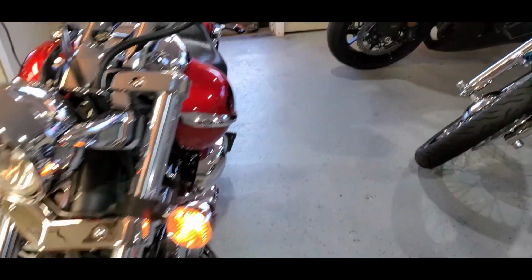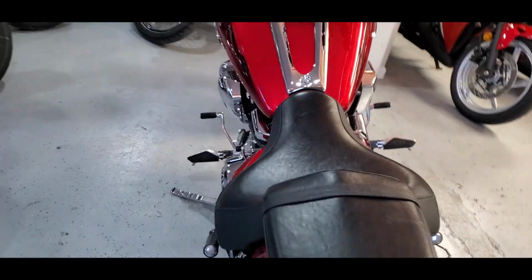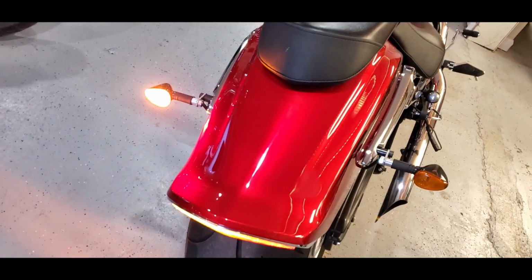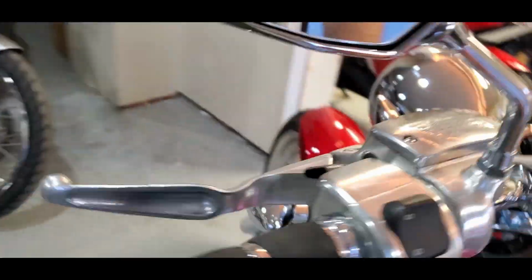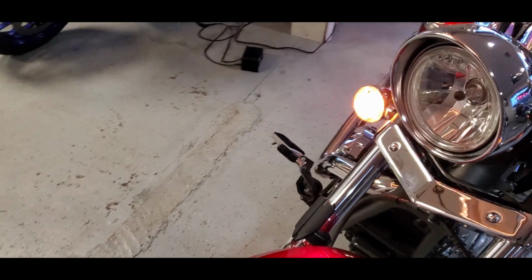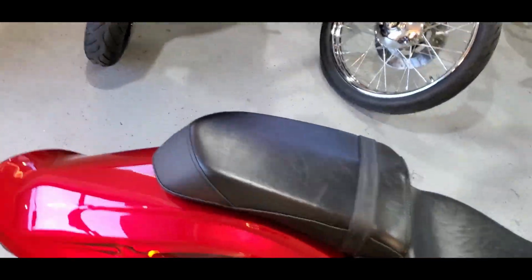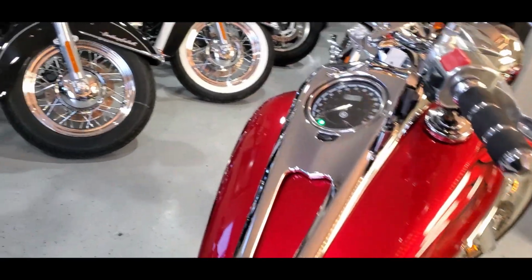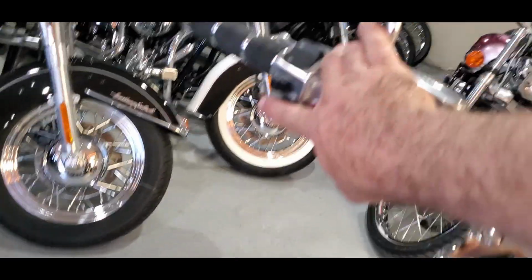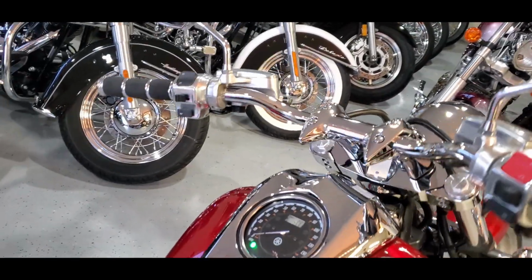So that's your left blinker. Left front, no, this is left rear. And let's go. Right front turn signal. Right rear. Ooh, that's a cool sounding horn.